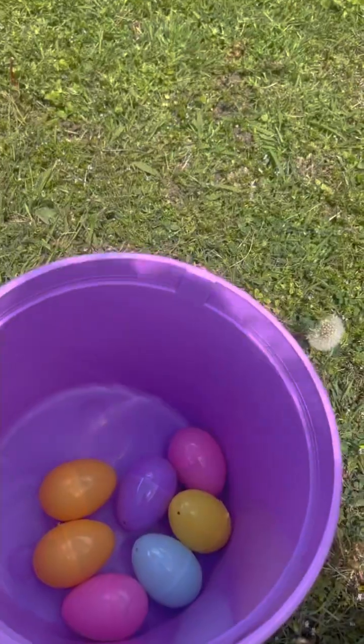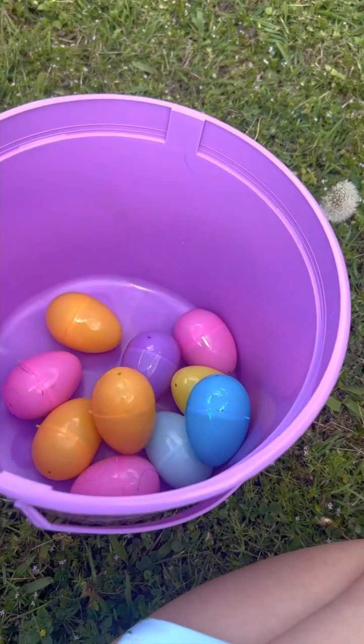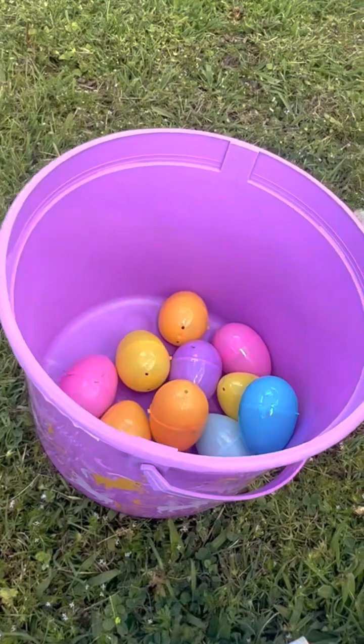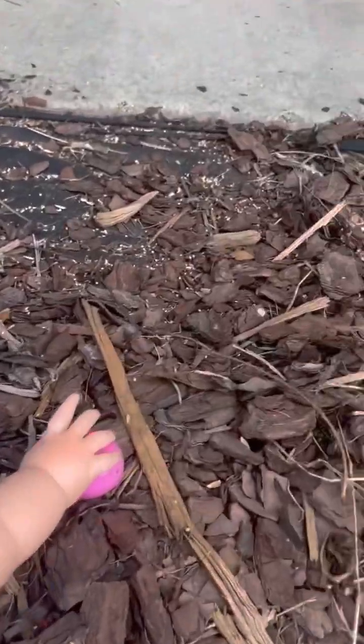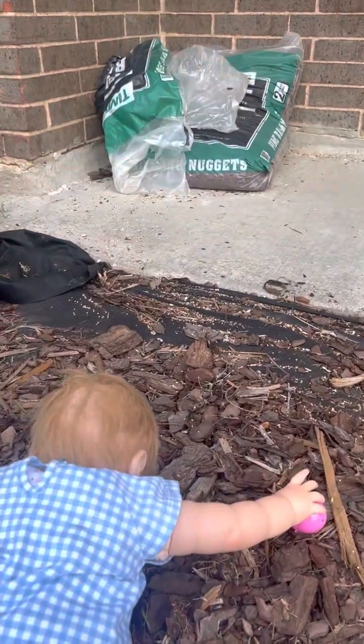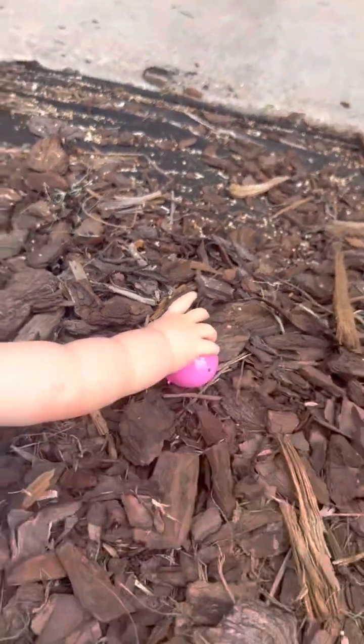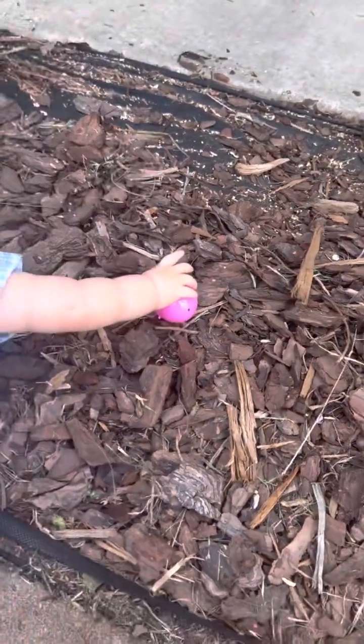Good job, Maddie. Bella found this pink egg over here. It was not supposed to be over here, but it got over here earlier when I was inside. The wind blew and got over here before I started filming the actual egg hunt.